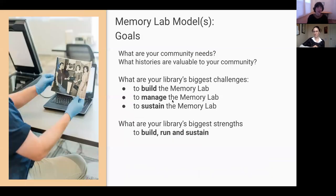I did mention that we have a little bit of homework for the next session. There is going to be a planning document that many of you, especially those of you who've already proposed and gotten funding for your memory lab, a lot of this will be cut and paste, but I really do want to encourage you to consider it like a working document that starts to sketch out answers to these questions. What are your community needs? What histories are valuable to your community? What are your library's biggest challenges to build, manage, and sustain the lab? And then what are your biggest strengths to meet those challenges, hopefully. So please start to consider these questions this morning too, as Siobhan's going through the different models. And I'm hoping that we'll be able to touch more on these different questions and different areas of planning for the next session in February.